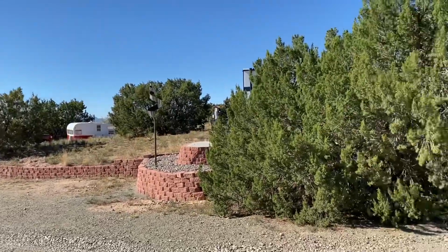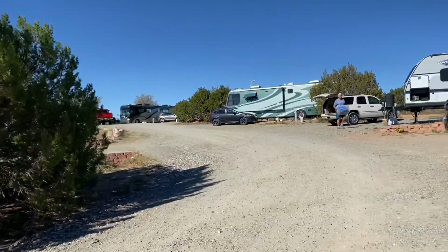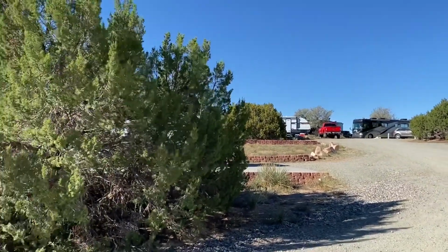They do have a gate. They lock it at night, so you have to make sure you have your gate code. So a little bit more security. Sometimes crime can be an issue down in this area too. We lived in Albuquerque for years, so property crime was a bit of a problem.